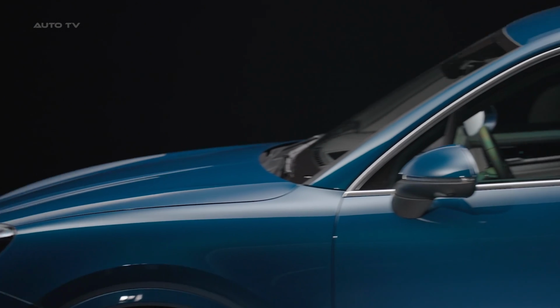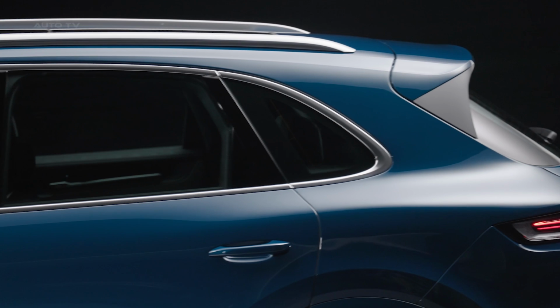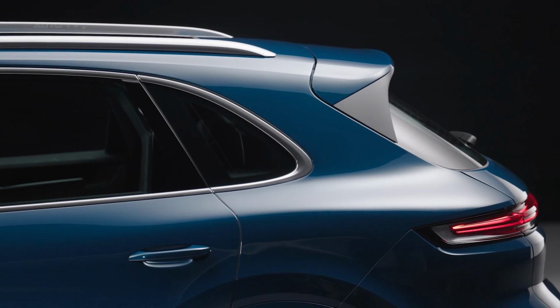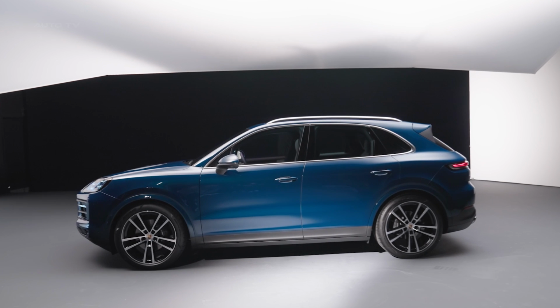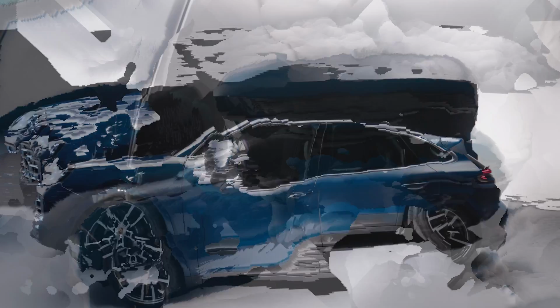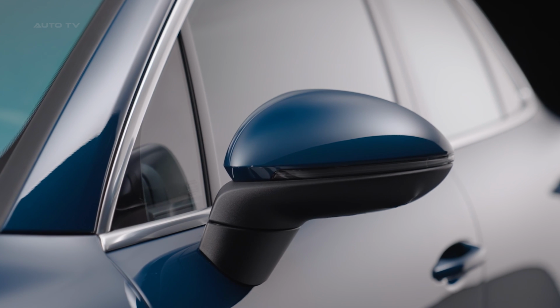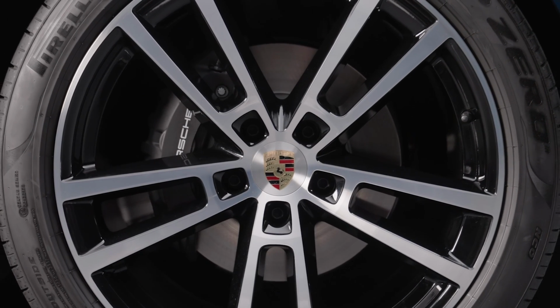Matrix LED headlights come standard on the new Cayenne, with optional HD Matrix LED headlights offering 2 high-definition modules and over 32,000 pixels per headlamp. The headlight's innovative technology prevents dazzling other users by selectively blocking high-beam light. The brightness adjusts in over 1,000 steps, with customized light modes increasing safety and comfort.